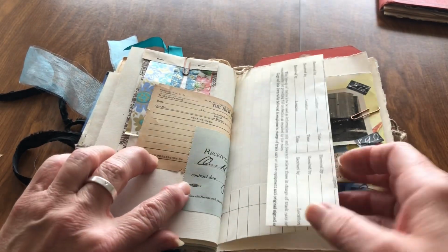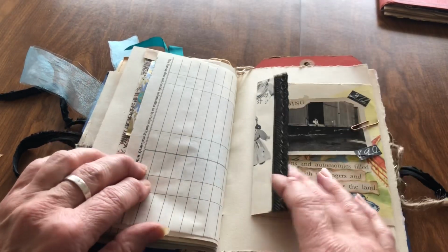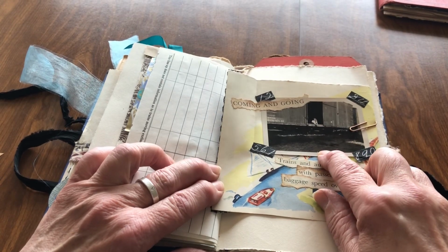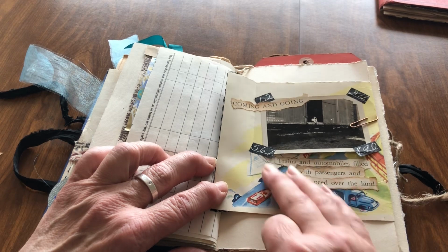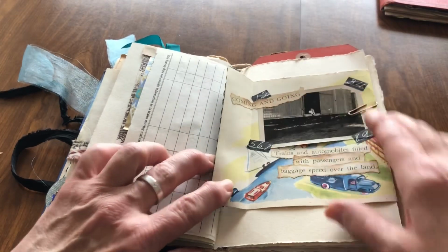So, yeah, and I just like fold and, this is a little boy sitting in a train. This is over in Wenatchee. Illustration. I ripped out the words. I wanted to keep the words, and here's that damn washi tape. Just doesn't want to stick. Sorry.